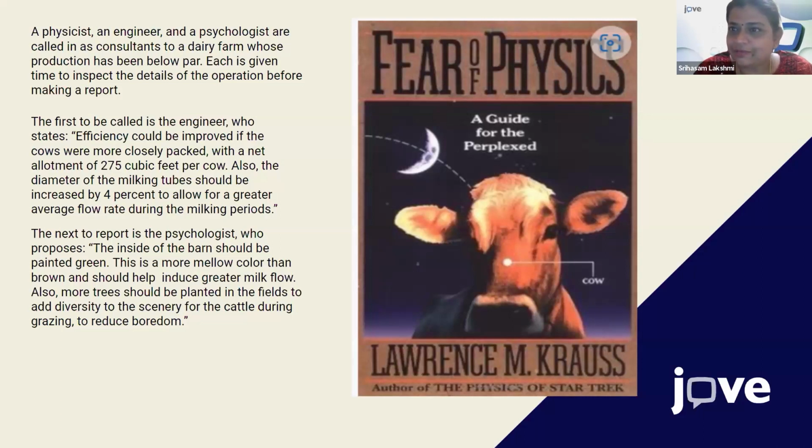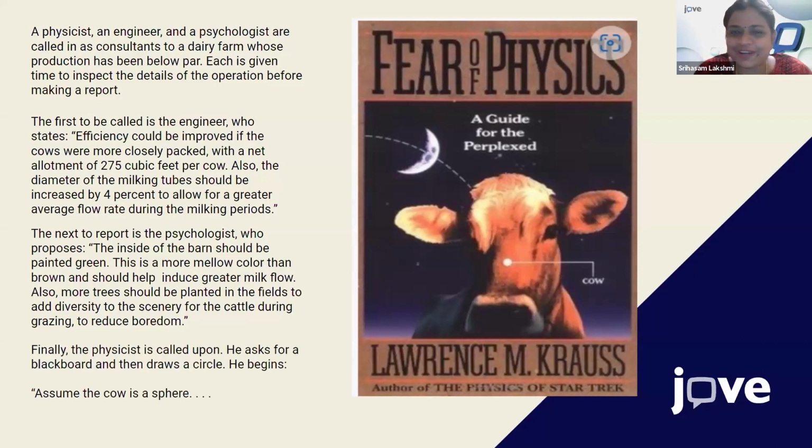Okay. And then the physicist comes. He asks for a blackboard and draws a circle and says, assume the cow is a sphere. So this is a very old joke.